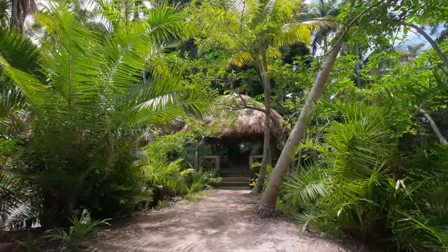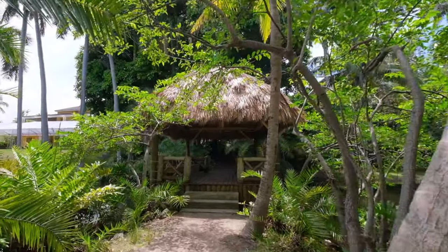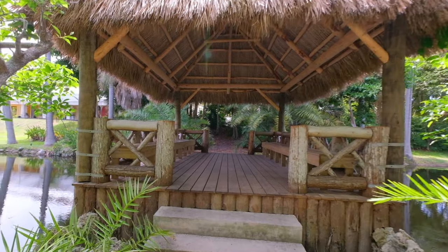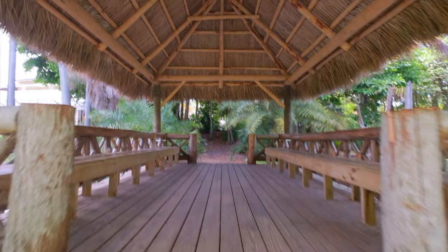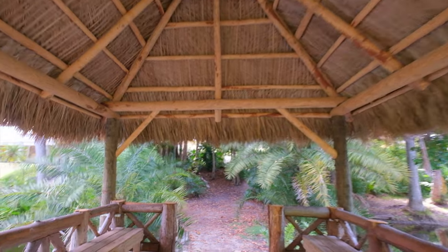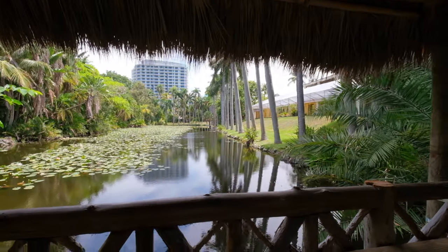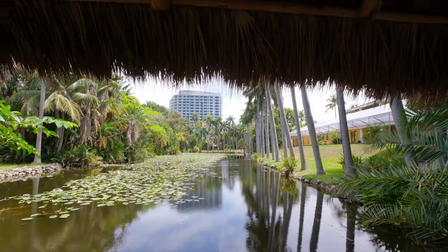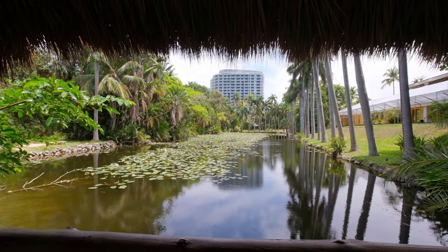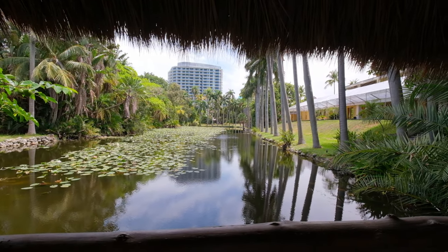You want to go in here? Oh, wow. Look at this. This is so cool. Wow, that's pretty nice. Okay, come on, Gigi. Whoa, this is awesome. Oh, so breezy up here too. It's like 10 degrees cooler. It's amazing. Come here, Gigi, sit. Look at this view, Gigi. So nice. The only thing that would be better is if that condo wasn't there to ruin the view.